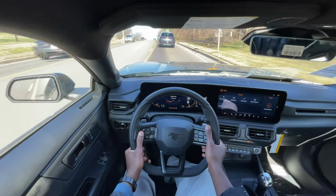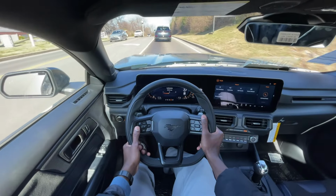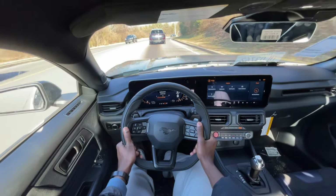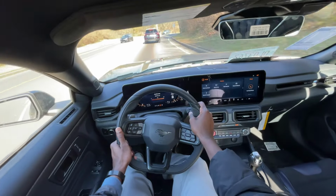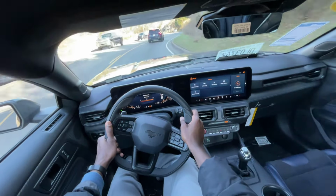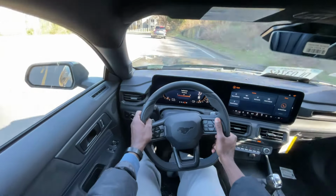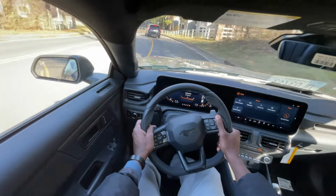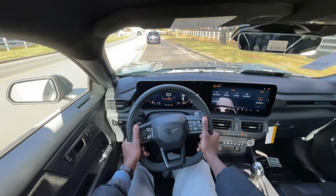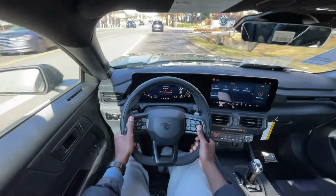the Recaros are very supportive. They hug you like a racing seat should. Where I'm a bit wider, bigger in stature, I'm almost kind of seeping over the sides, but for the most part, I could drive this if I had maybe 30 minutes to go one way. I'd probably have to get out, take a break, sit in my office chair or something like that and get back to normal. But I'd be okay with these seats, and they are the optional seats, so you can get the less race-oriented seats and save some money if you choose to.